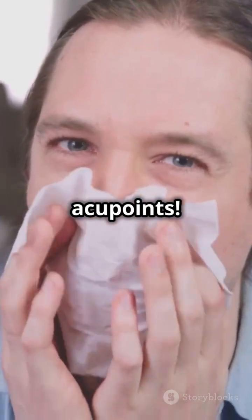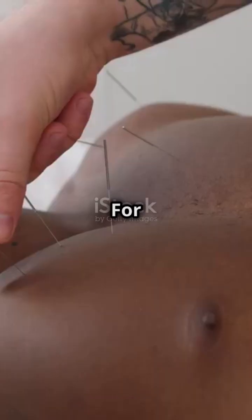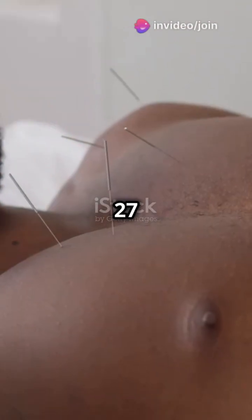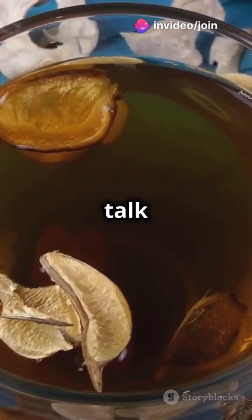First up, acupoints. For a phlegmy cough, try pressing the lung 1 point, located just below the collarbone. For a dry cough, tap on the kidney 27 point, just below the collarbones near the breastbone. Easy, right? Now let's talk herbal teas.